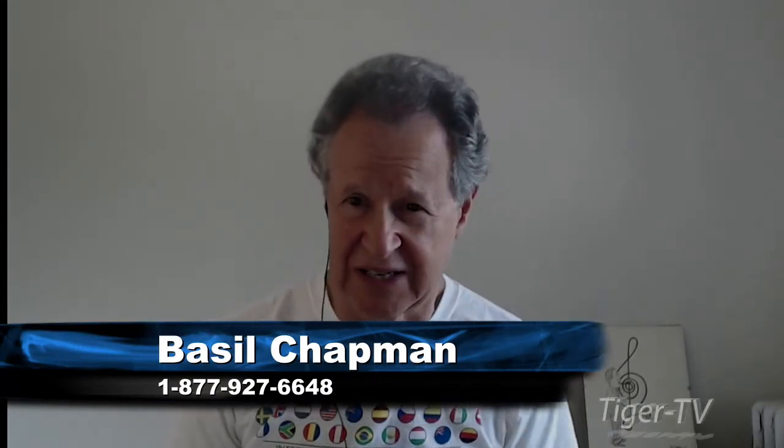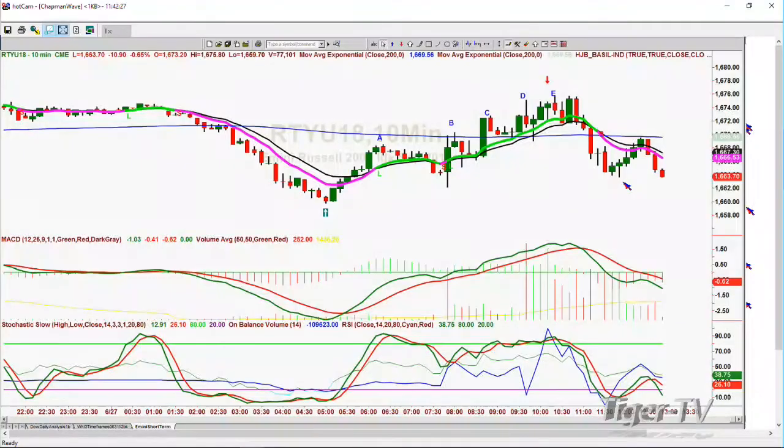So the Russell 2000 right now, futures are down 11 points at 1663. You know, on the 2-minute chart and 10-minute chart, it made a peak E. And the Chapman wave is coming down, making an arch formation. It just about took out the left side low. That's not good.